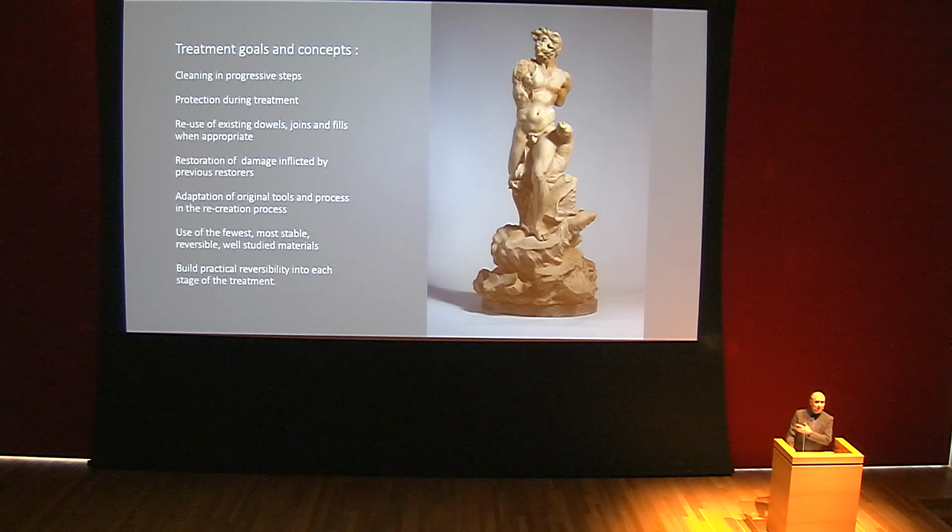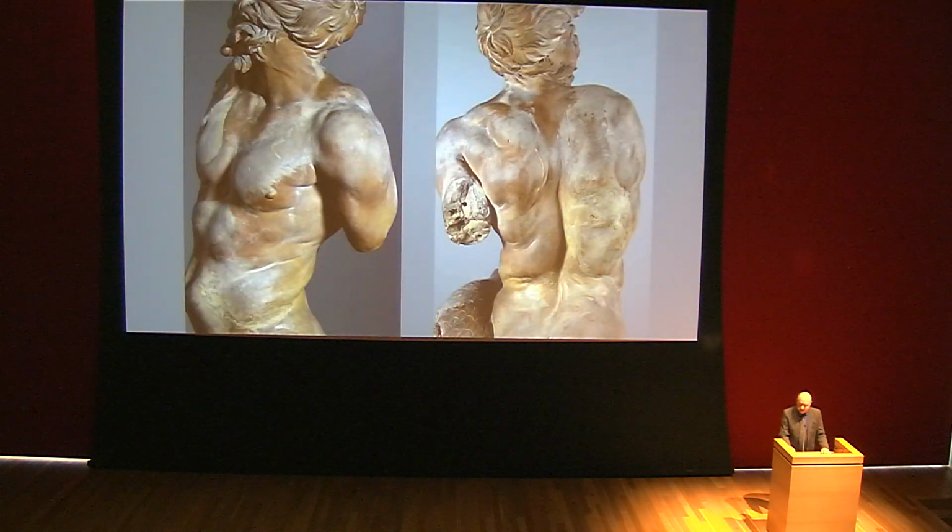You'll see during the course of this treatment that I had to go to some pretty interesting lengths to carry it out. And I'd like to make it a little easier for the next guy in 100 years to deal with. So let's just jump right in and take a look at it as it came to me in the conservation studio at Harvard.